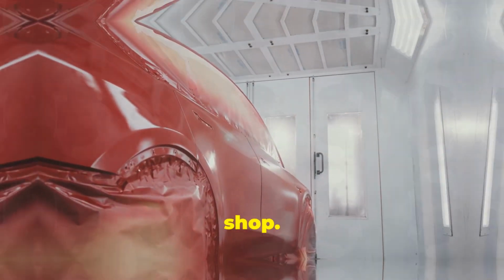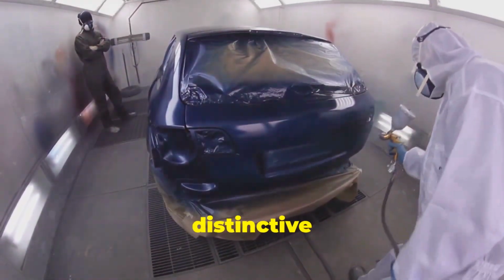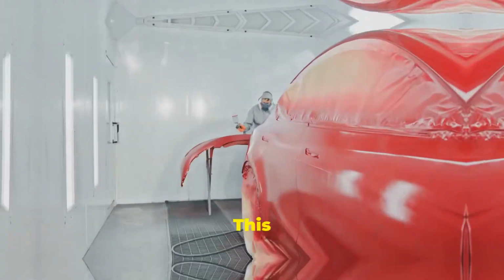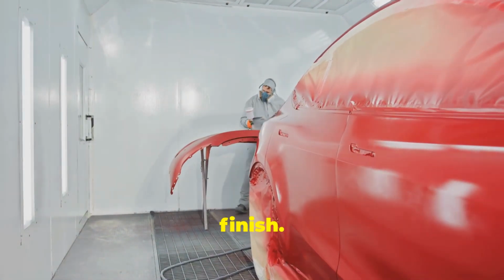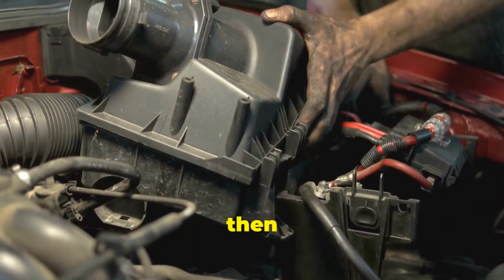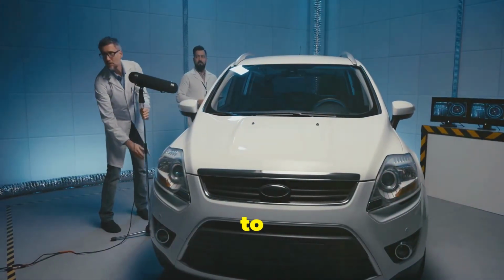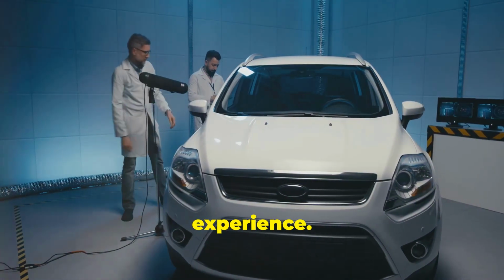Next comes the paint shop. Here, the GTI 8 gets its distinctive color. Multiple layers of paint and clear coat are applied. This creates a durable and lustrous finish. The engine and transmission are then installed. These are the heart of the GTI 8. They work together to deliver an exhilarating driving experience.